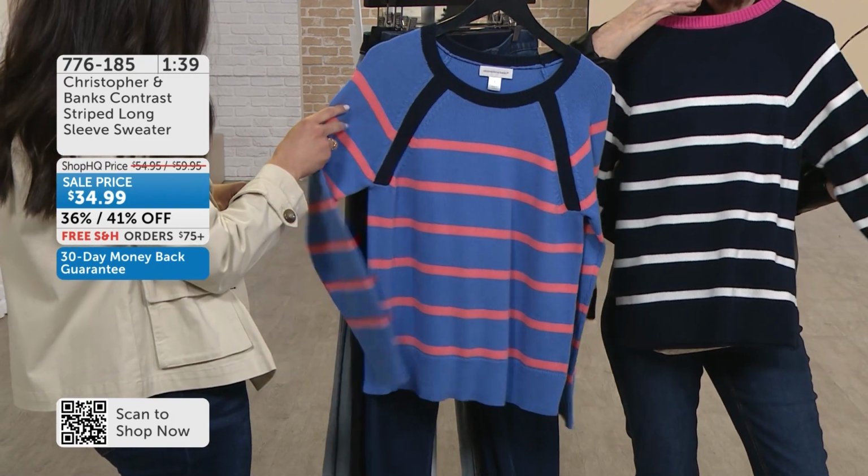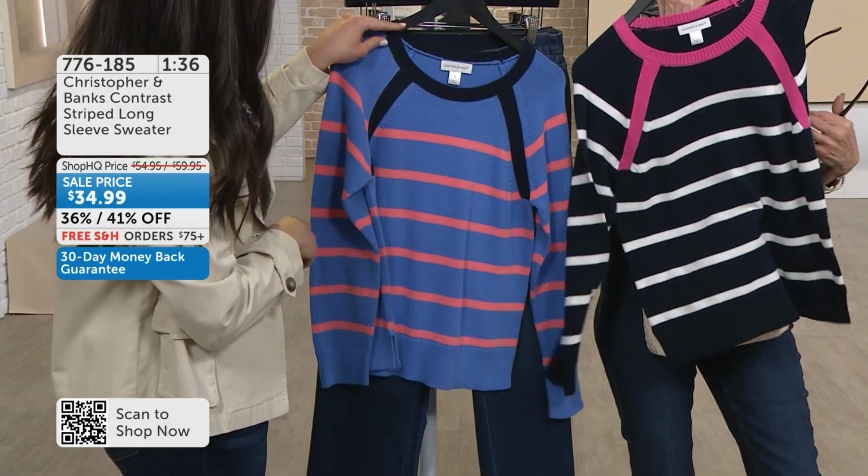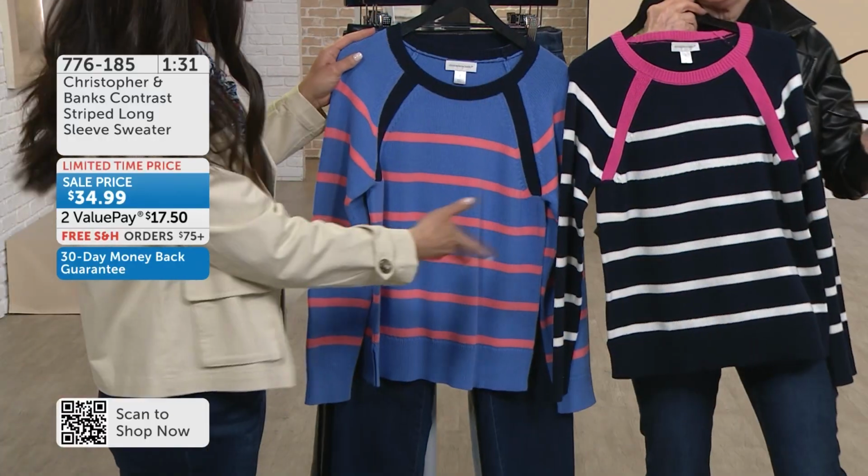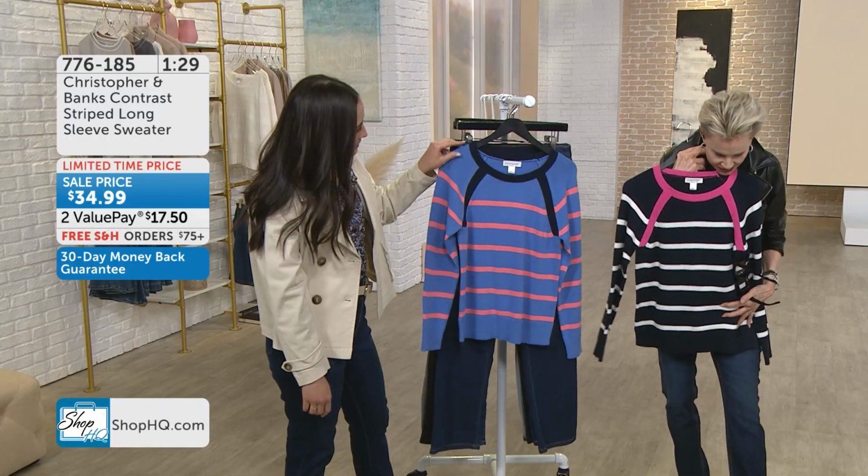And is that your choice, the navy? I love the navy. I love the pop of this with a pink. White pair of jeans. Ooh. This would be so cute. Even with regular denim, it's looking really good. Yeah, you're right, you could.